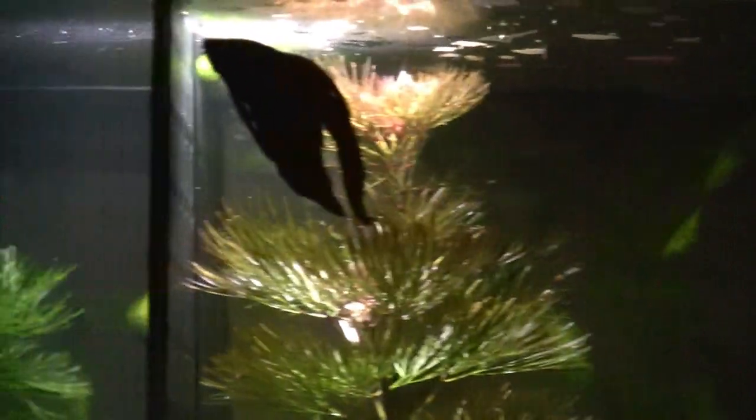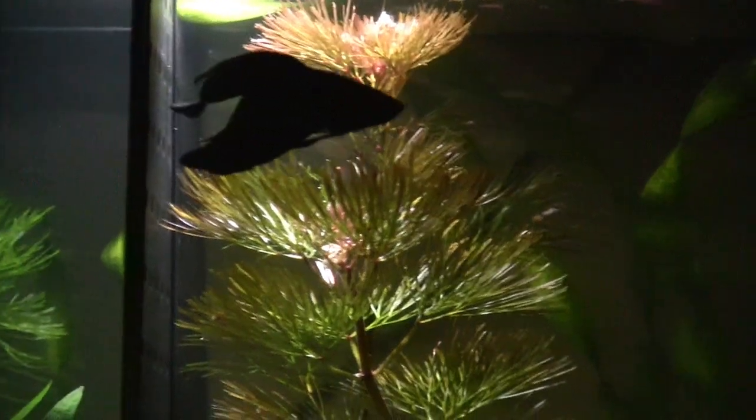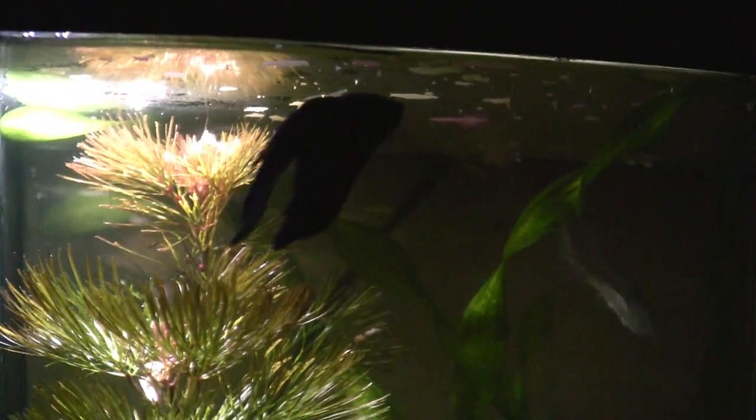We got some red Kabamba there. And there's the blue Betta. I don't know if he'll flare with his fins or not, but you can just see how beautiful he is. You can see one of the catfish there.